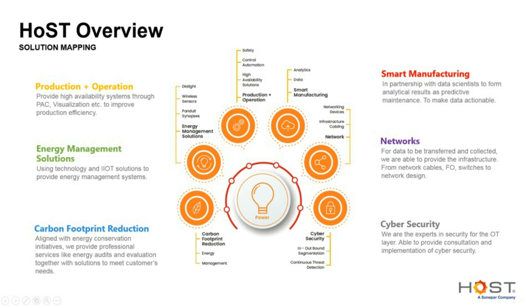Moving up, we have production and operation, which has been our bread and butter for the past 28 years, in fact. We provide high availability systems through PACs, visualizations, etc. to improve production efficiencies. Moving on to the right, we have smart manufacturing. Currently, we partner with data scientists to form algorithms for predictive maintenance. In other words, we take the data in and then we form algorithms and make the data actionable.